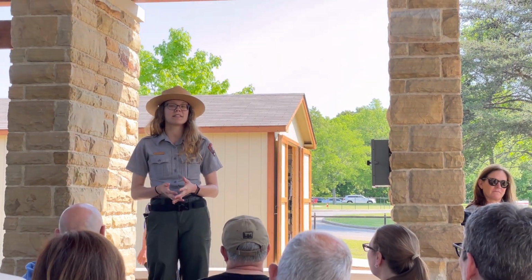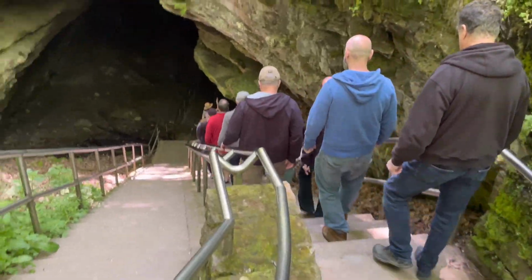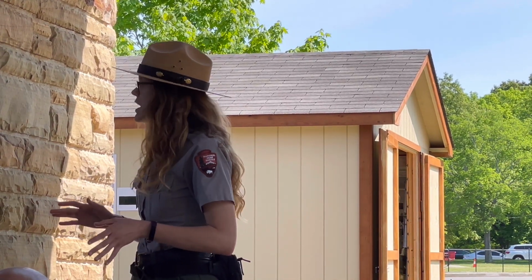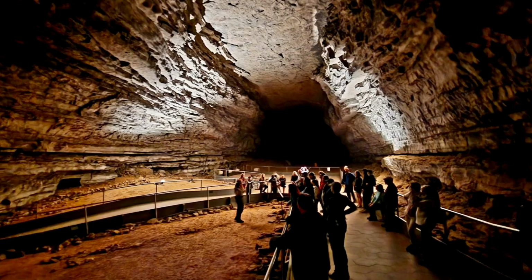So about 2 miles inside the cave that we're gonna do today, 550-ish stairs. 60 some of those will be to get us down into the cave, and then after that, for about 3/4 of a mile, we won't have any stairs, because the first half of our tour is going to be in those big mammoth-sized passageways, right? So big you could fit a school bus on top of a school bus through there.